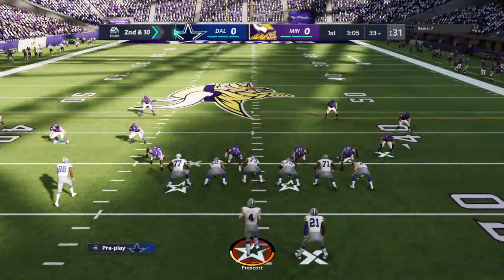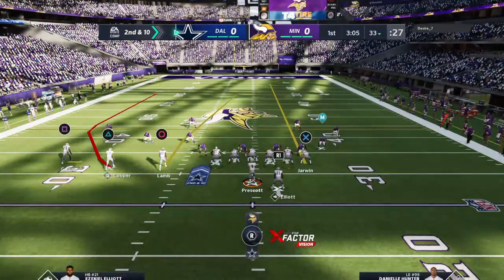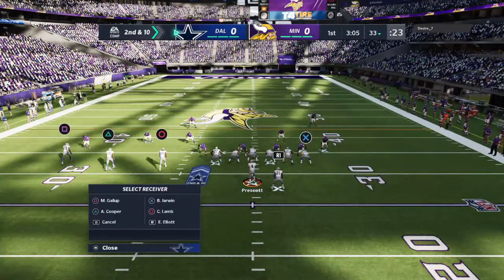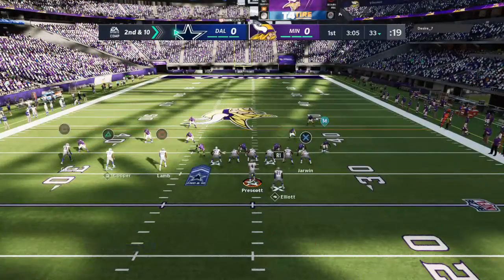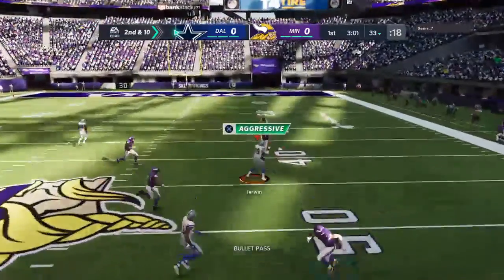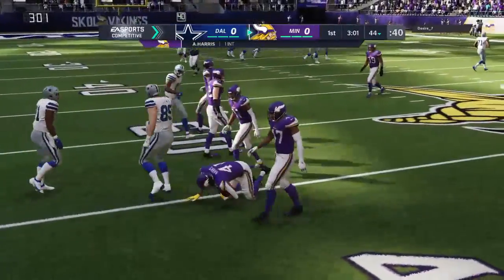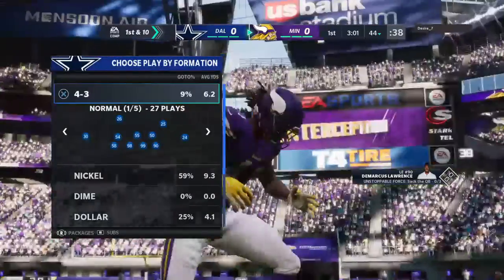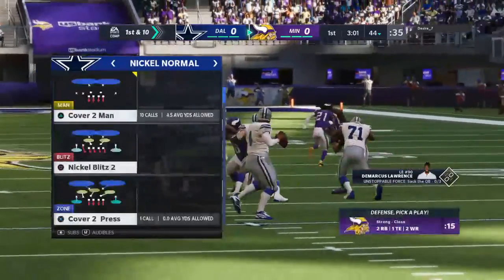2nd and 10 from the 33-yard line. Out of the gun, here's Prescott. A fight for the football, and it's intercepted. Picked up by Anthony Harris. And his guys will take over at their own 44-yard line.